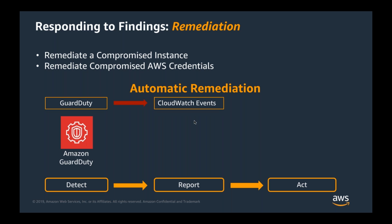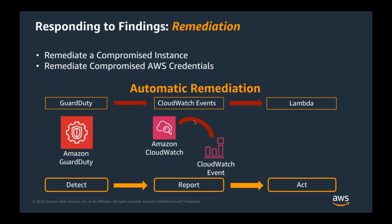Once this has been detected, the finding gets sent to CloudWatch, and by using CloudWatch Events, an action can get triggered automatically. The action in this case will be executed by Lambda. Lambda is our serverless compute service. And what we can do is create a function that can take any action. In the case of our finding that it's crypto mining activity in an EC2 instance, we can decide to isolate that EC2 instance or terminate it and notify automatically one of our security teams to take a look and determine what happened there.